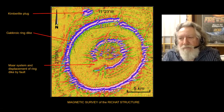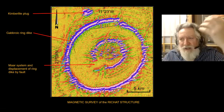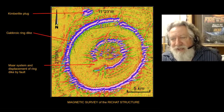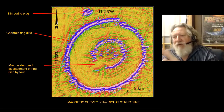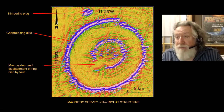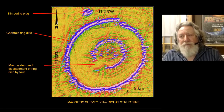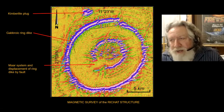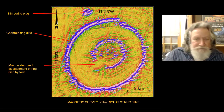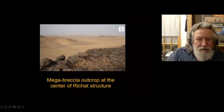Like unifacials found along there? Mostly, what do they call them? Hand axes that are about this size. Yeah, that's mostly what they were, because there are chert outcrops in this thing, and chert fractures conchoidally, so it's very effective for making stone implements and tools. So there were chert outcrops in this structure that were being quarried by somebody hundreds of thousands of years ago. Wow. So that's really cool.